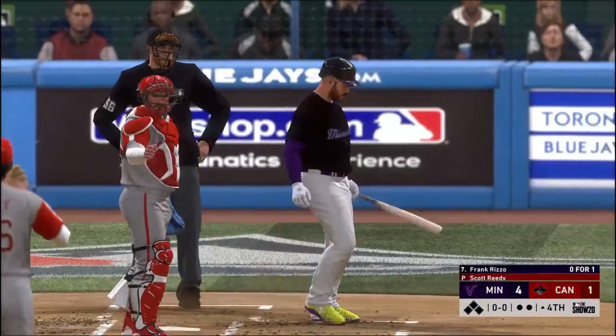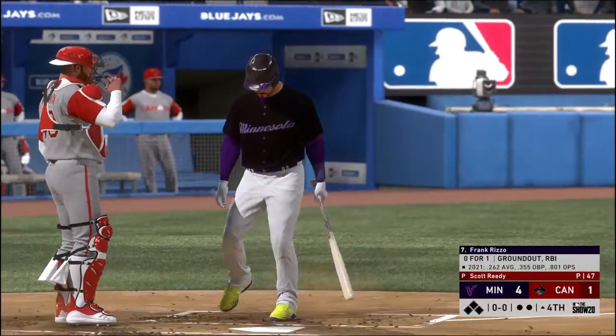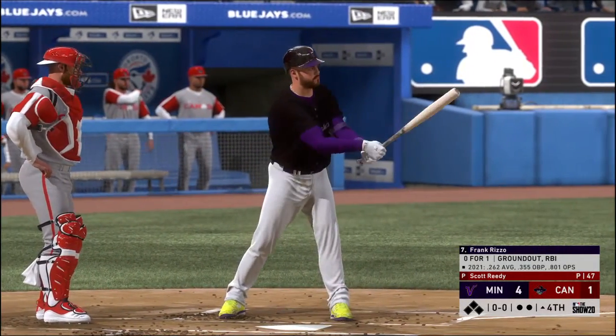Standing in, number 3, 0 for 1 with a run batted in thus far. One of the keys to securing a win, they want to keep the pressure on and try to build that lead as much as they can moving into the later innings.